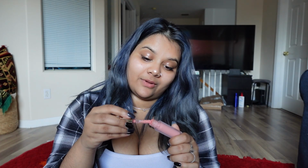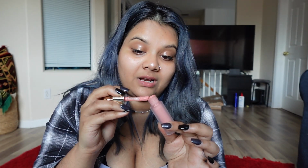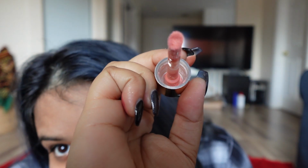It looks so much like Rare Beauty, and the way I know that this is a dupe, besides the fact that it looks exactly the same, if you guys saw, Selena Gomez talked about how she did custom packaging, and on the bottom of her wand she has a heart. Now I don't know if you guys can see that, but look at that heart. I know we're doing my makeup backwards.